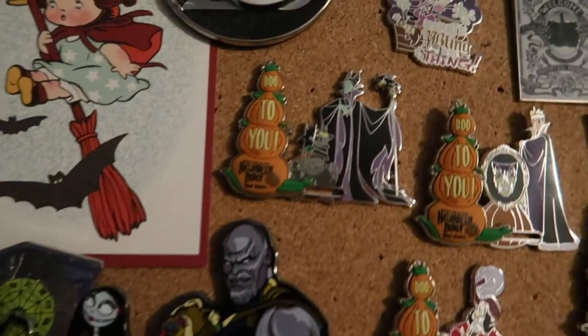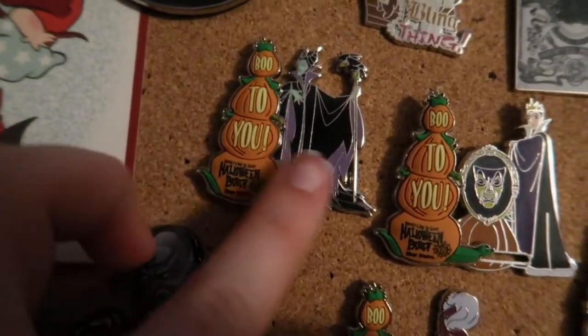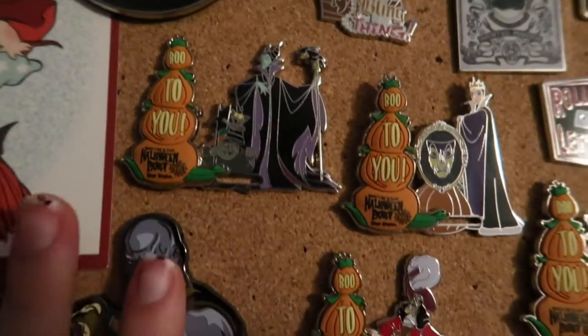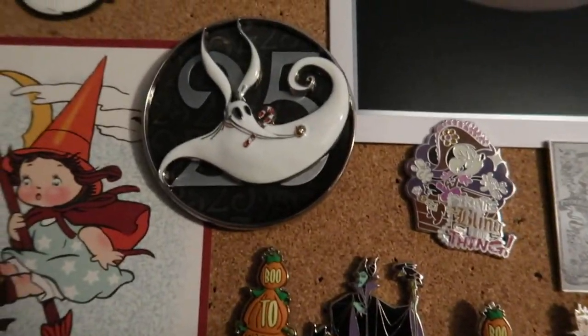The next pin here is Maleficent. She is from this year's Mickey's Not So Scary Halloween Party. This moves back and forth, and you could get her limited edition pin, but I got her in the box set. The next pin here is Zero.